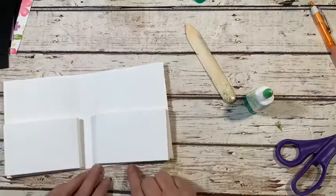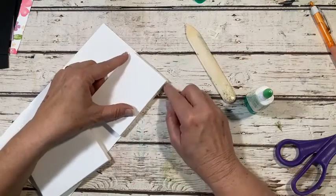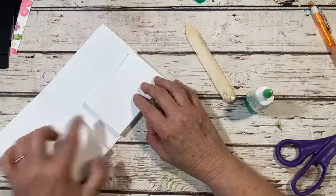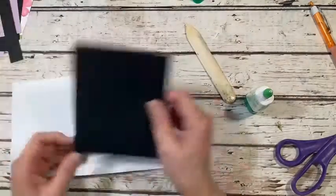I kind of left a little bit of an edge here, so you can do that too, or you can bring it all the way to the bottom. But you don't want to go over this score line or it won't fold up. Okay, but we're going to wait on doing that because I'm going to go ahead and decorate the front.